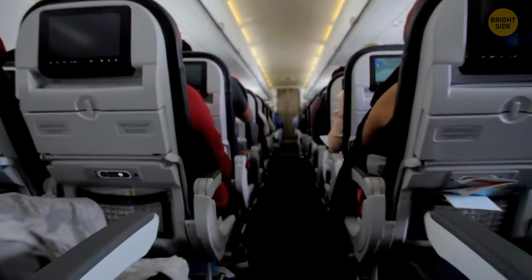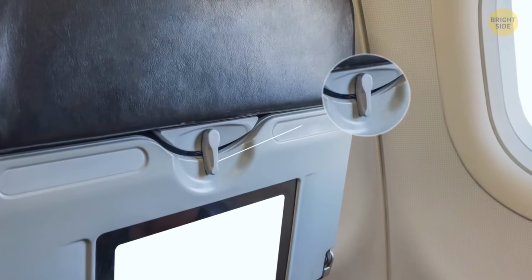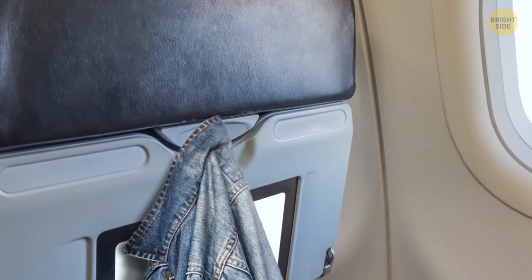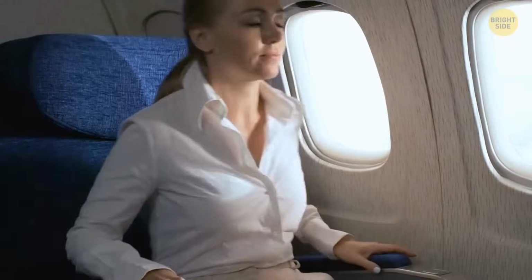Well, have a closer look next time you board a plane on the seat in front of you. The hook that keeps the tray table upright can double as a jacket hook. As long as you don't need to have any meals while in the air, you're good to go.